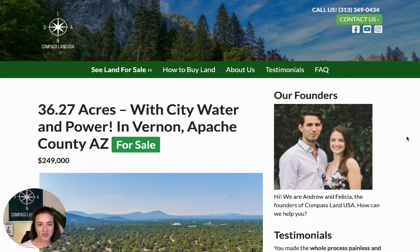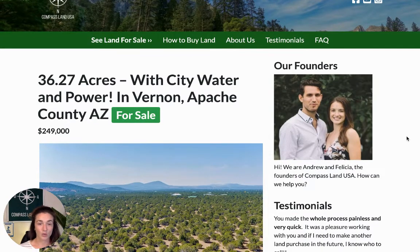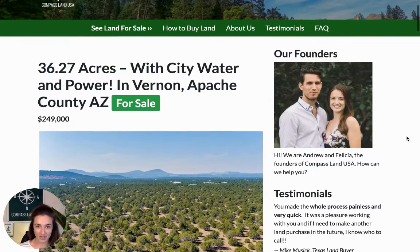I'm here to share with you today a 36-acre property with city water and power located in Vernon. You can see this property on my website, compasslandusa.com, with the title 36.27 acres with city water and power in Vernon, Apache County, Arizona.